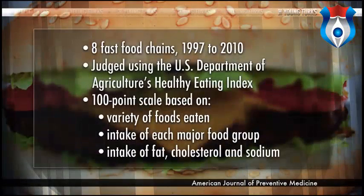So let me tell you how the study was done. The researchers looked at 8 different fast food chains between 1997 and 2010, and they judged using the U.S. Department of Agriculture's Healthy Eating Index. And it's a 100-point scale based on 3 different things: variety of foods eaten, intake of each major food group, and also intake of fat, cholesterol, and sodium. So as you guys know, a 100-point scale.